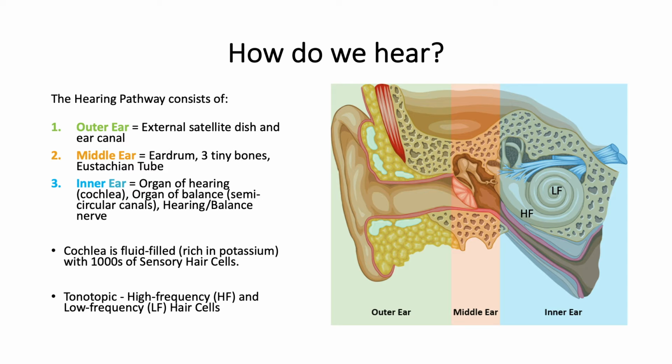Last but not least, we have the inner ear. The inner ear is composed of the organ of hearing called the cochlea, and it looks like a snail. In fact, the word cochlea translates in Latin as snail. We also have the organ of balance, which we call the vestibular system, composed of three semicircular canals. You can just about see them top left of the inner ear. Finally, both the organ of hearing and the organ of balance have nerve endings, and these conjoin and intertwine to create the cochlear vestibular nerve, the auditory nerve, the eighth cranial nerve, which goes to the brain.